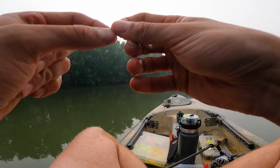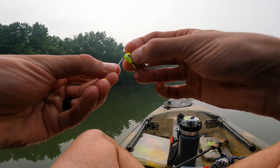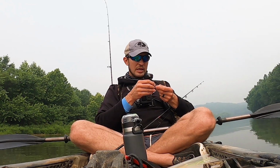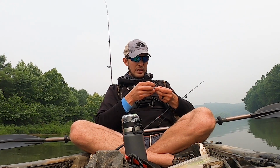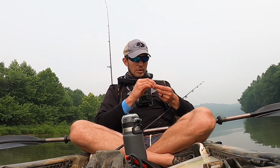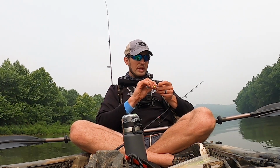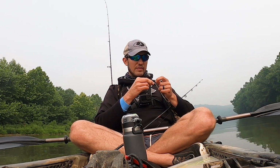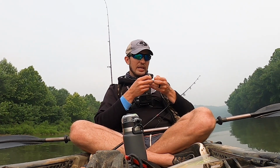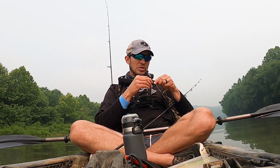Reason being, A, this pattern works. And it works on crappies and panfish and things that we can throw on the stringer and cook with our perch to make a little bit more of a meal, make it worth cleaning multiple fish instead of just one. But the second side of it is the bass in here are typically hanging out on the same sort of timber as the crappies and perch are.